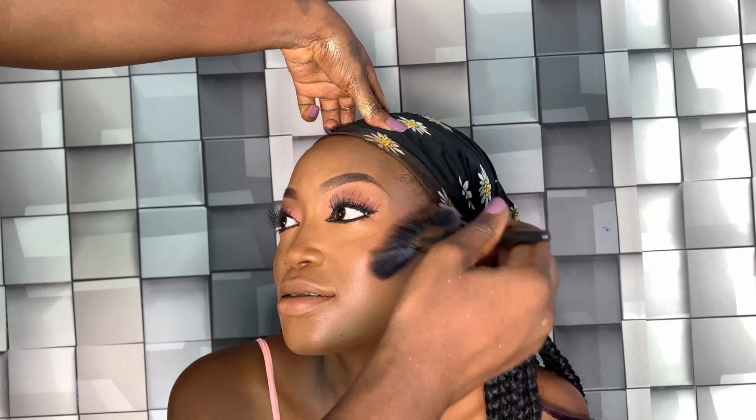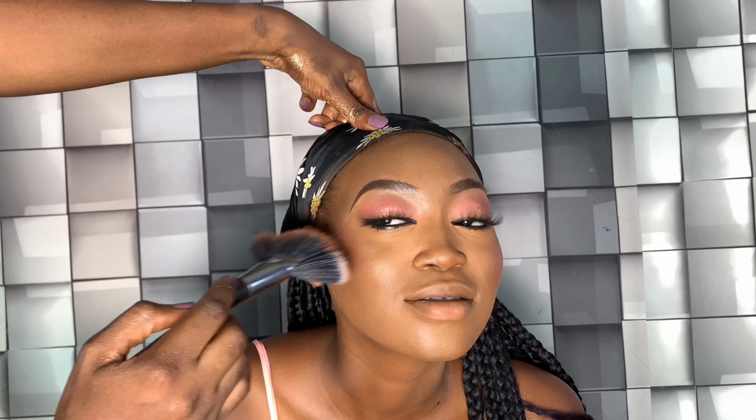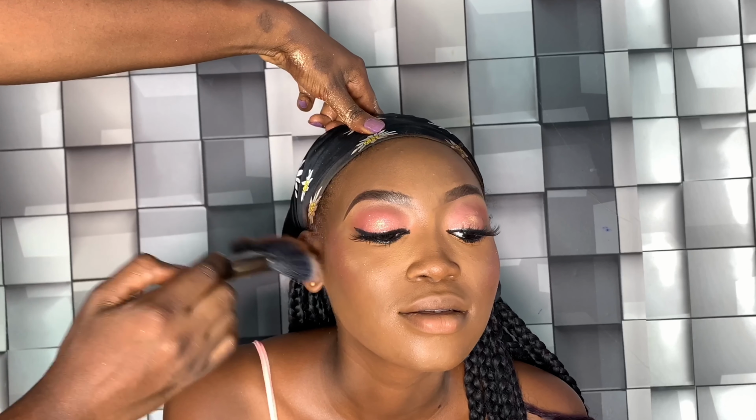So for her glow, I'm using the Younger Beauty loose highlighter, and the highlighter name is called Pockish. This is also a Nigerian owned brand that is doing really well, and I really love how their highlighter looks on the skin. So I went ahead and used the same highlighter on her nose to highlight the tip of her nose to give her sort of a pointed nose.